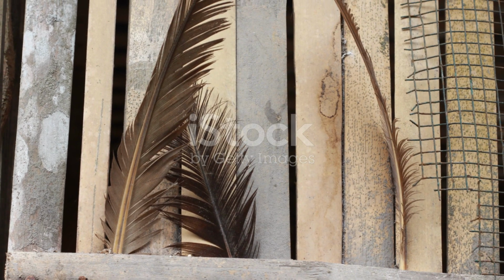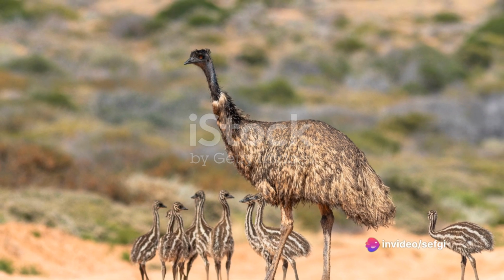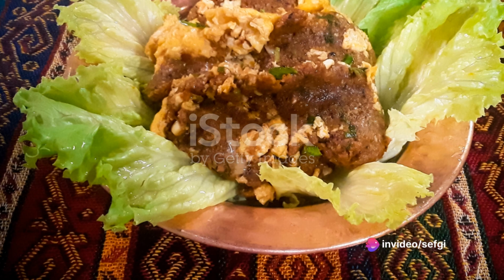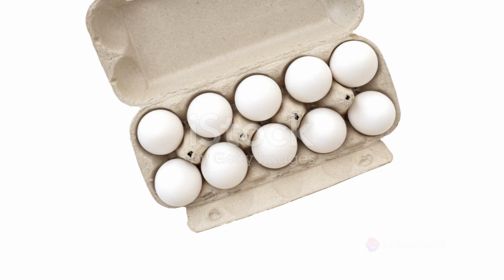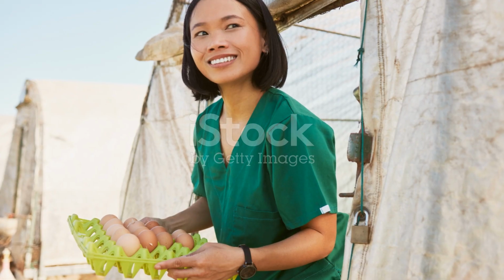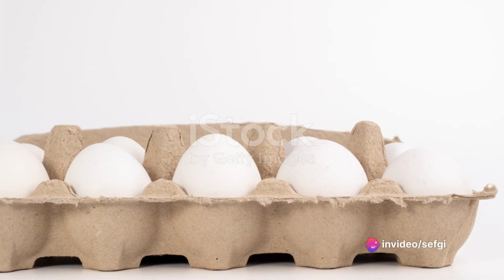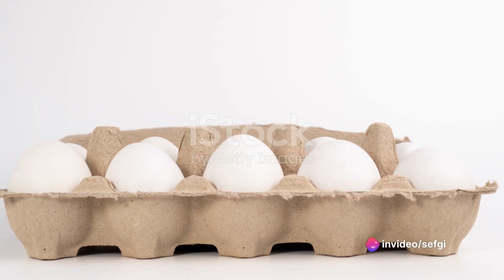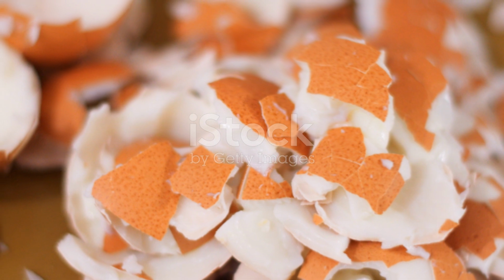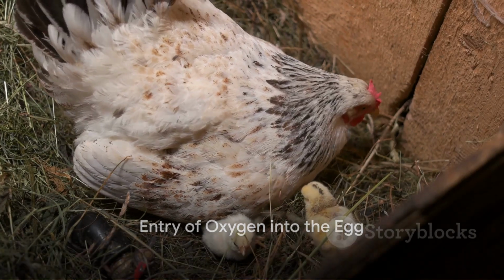So while the chick's lungs are still under construction, the outer membrane is doing the heavy lifting. It's a vital lifeline, facilitating the exchange of oxygen, nutrients, and waste. It's the chick's first respiratory system, allowing it to breathe and grow inside the safety of the eggshell. The outer membrane, a thin layer loaded with blood vessels, is the chick's lifeline before its lungs are fully formed. Now, let's unravel the mystery of how oxygen enters the egg.